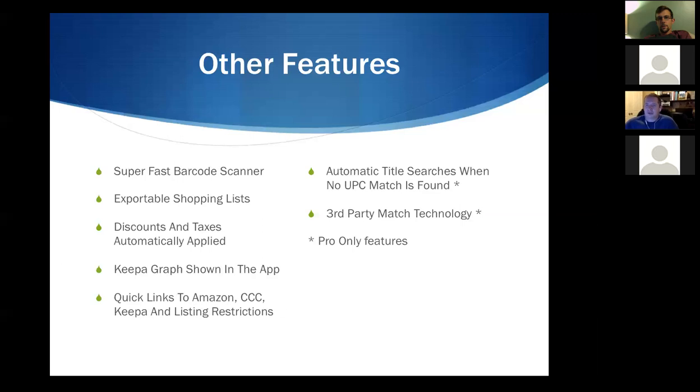And the system will automatically go out if it didn't find a UPC match on Amazon. It'll go out and get that title, and then it'll do a text search on Amazon to see if it can find that product. So this works really well for private label products for different stores, like Walmart or Kmart, that have their own brands. A lot of times those things aren't listed on Amazon. They will be listed, but they won't be listed under the correct UPC. So this gives you a way of being able to find those things without having to type the titles in.